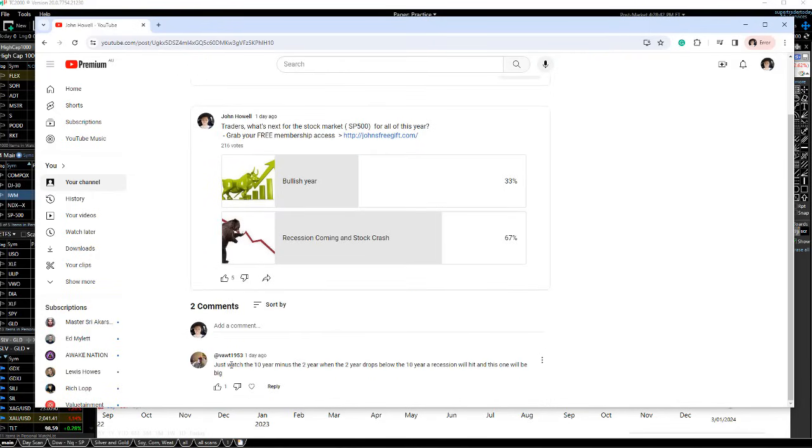As you can see through here, we've got one comment. Just watch the 10-year minus the 2-year. When the 2-year drops below the 10-year, recession will hit, and this will be one big hit for the markets.